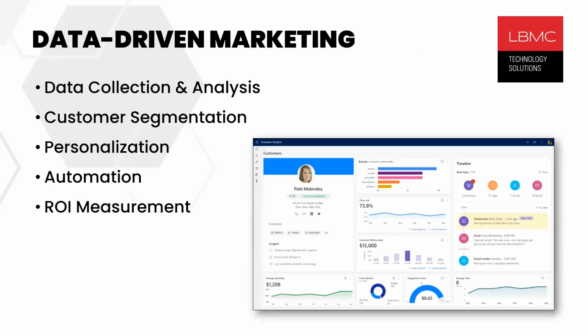Let's get started. So data-driven marketing, I would say it's a relatively new approach to marketing, and it relies on analysis and utilizing data to make more informed decisions about how you market, and then to help you optimize those efforts, right? The goal is to improve effectiveness and the efficiency of all your marketing activities.